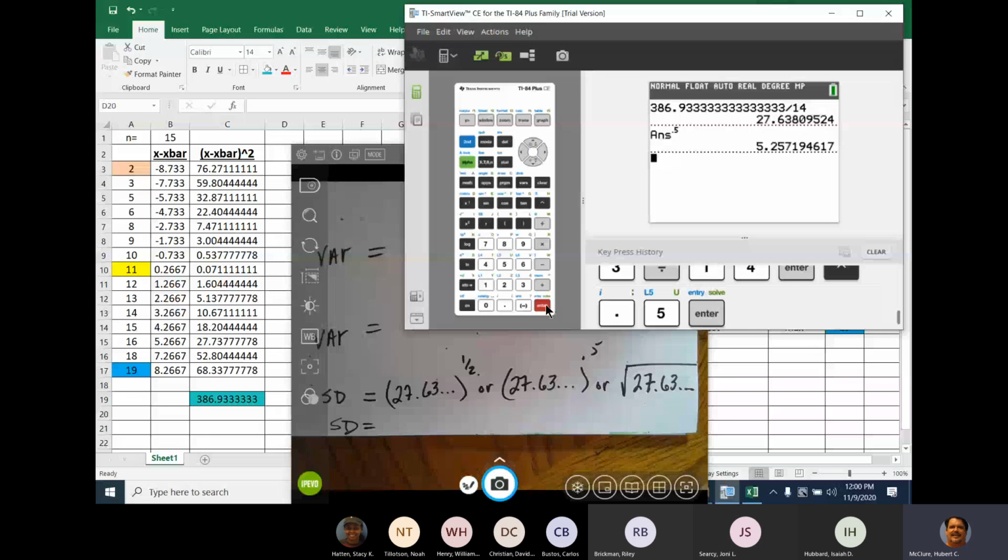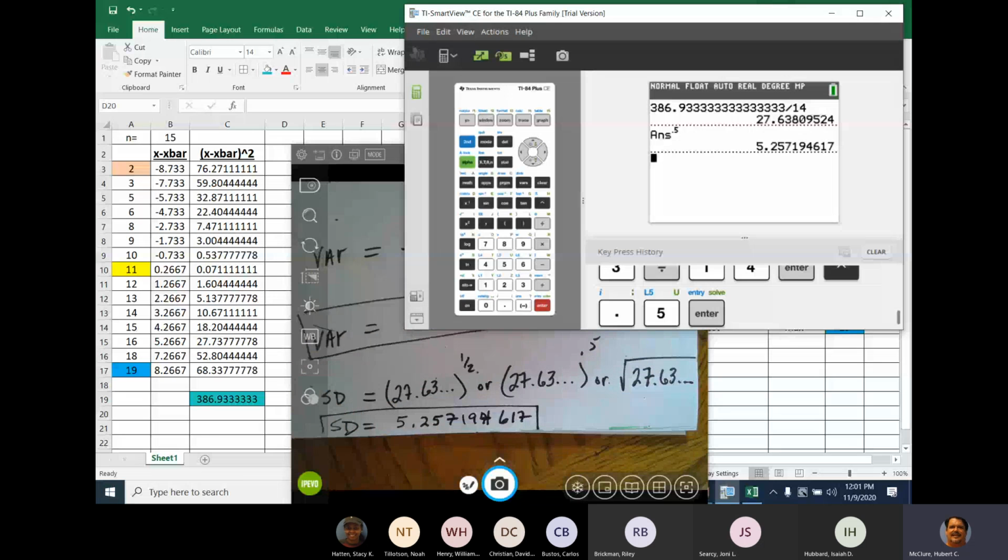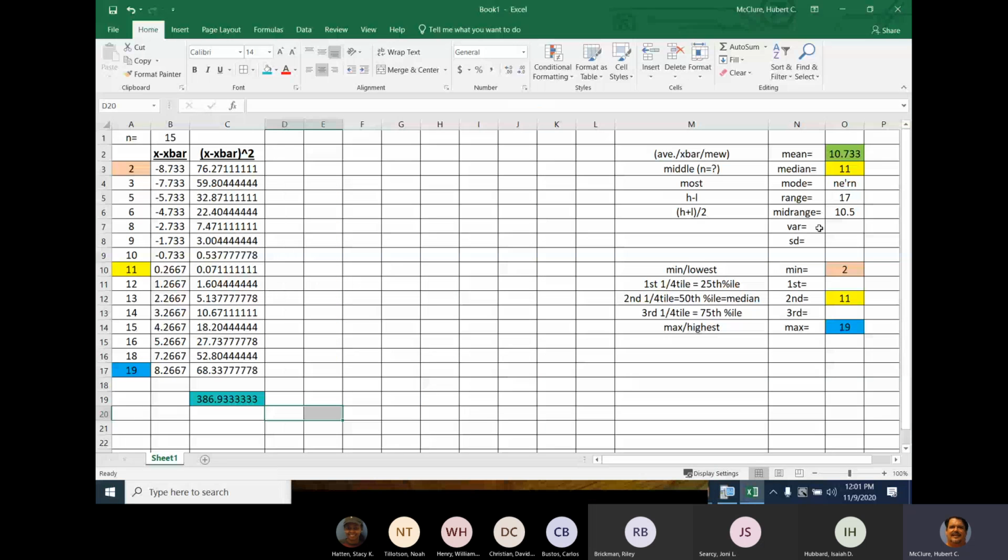I'm going to put all this in the spreadsheet because I want y'all to see it all together. So I'm going to do that right now. Variance is equal to this number divided by 14. And then standard deviation is equal to this number raised to the 0.5 power.